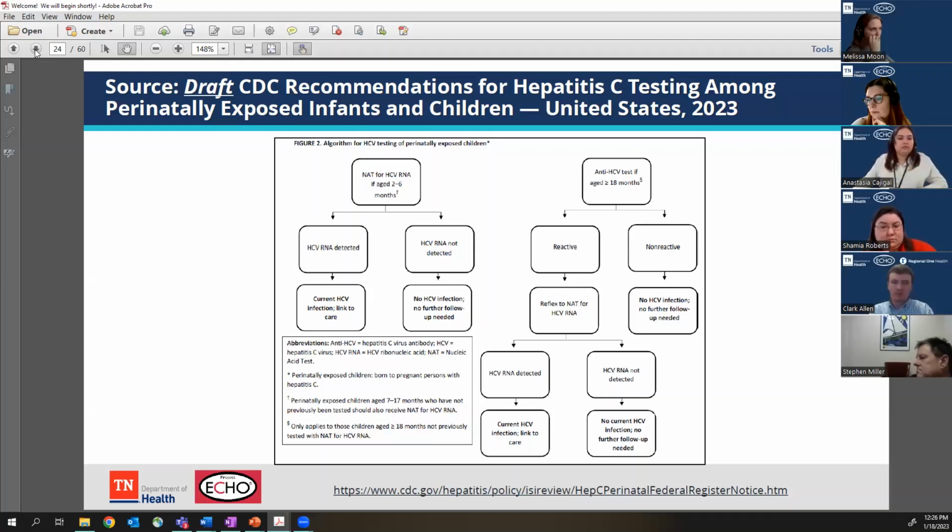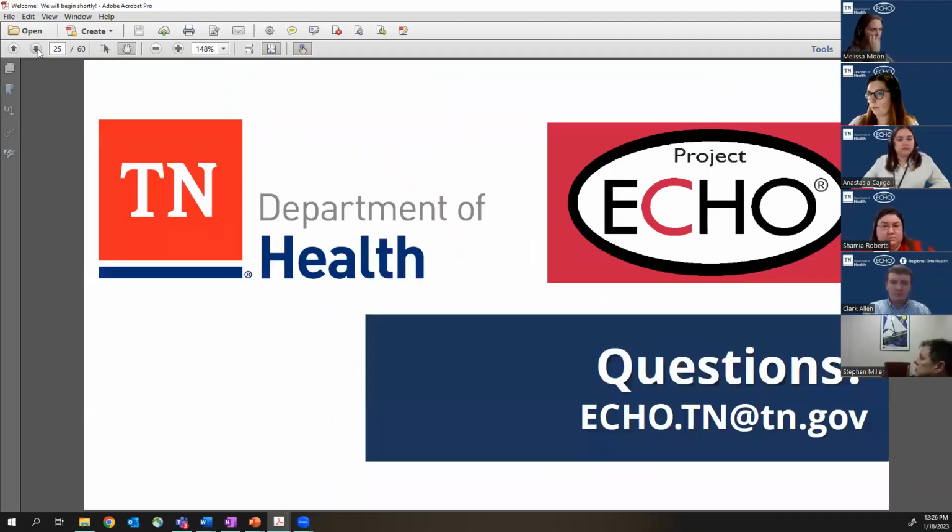The historical algorithm of using an antibody test at age 18 months or older is still here. If it's non-reactive at 18 months, no further testing is necessary. And if it's reactive, then reflex or subsequent testing with RNA to determine active versus no infection is still appropriate and reasonable. But that left side of the algorithm is particularly important as we try to help people who have recently delivered a child who's been exposed to hepatitis C, and monitoring of that child to ensure they get appropriate follow-up and care. We can move to this last slide.